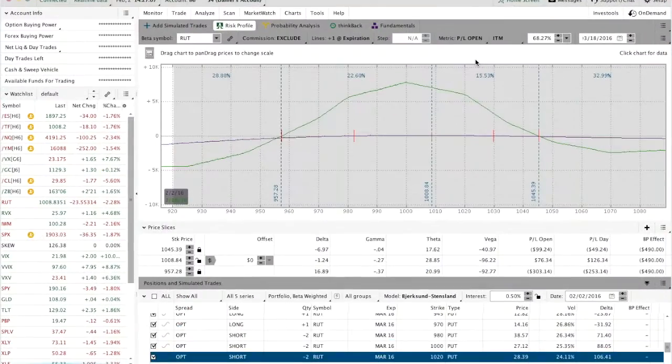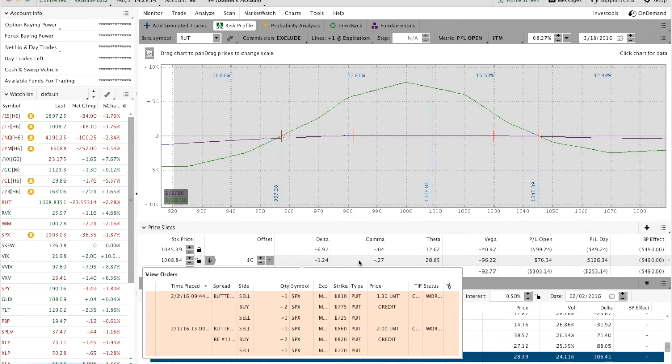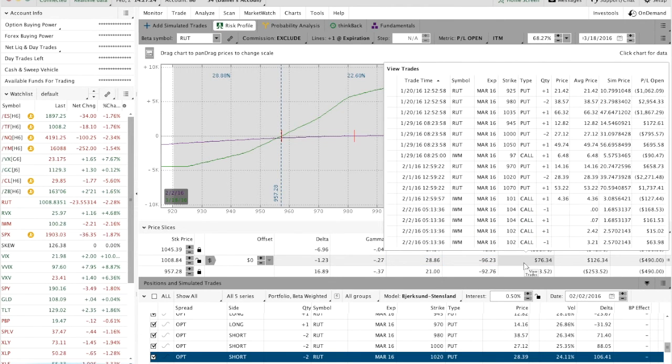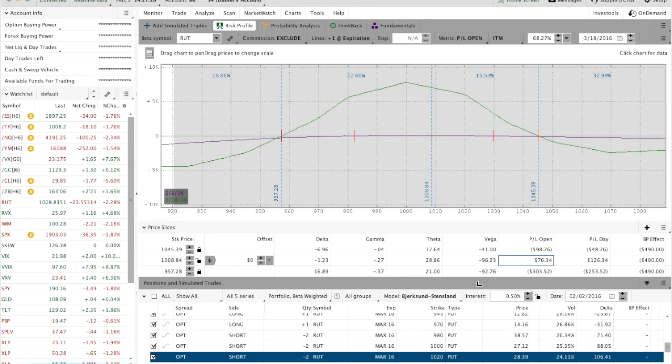So as of the close today, the market is sitting here at about 1,008, and our delta is -1, gamma is -27, theta is almost $29, $28.85 right now, vega is -96, and the open profit on the position is about $76, including all adjustments. So we're in good shape.